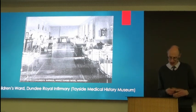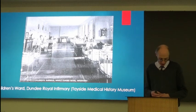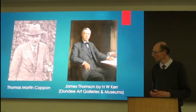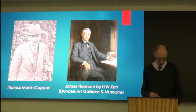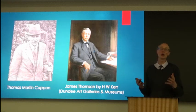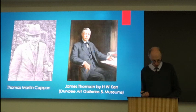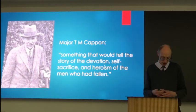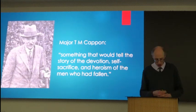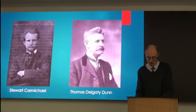Now, I mentioned that my interest is in the memorial as a piece of public art, and there were 4 people present at that meeting who would have an influence on the physical form that the memorial would take. 2 were architects, Thomas Martin Cappan and the city architect James Thompson. Cappan was also a Black Watch volunteer who had served as local recruiting officer for Dundee during the war. In the meeting, he called for something that would tell the story of the devotion, self-sacrifice and heroism of the men who had fallen. There were also 2 artists at the meeting.